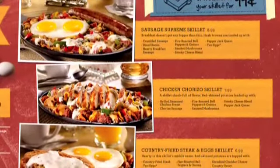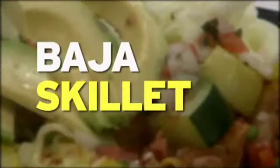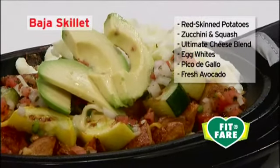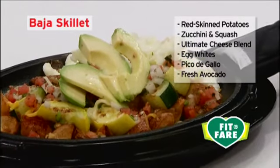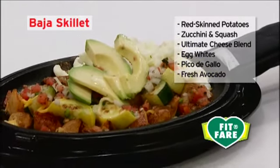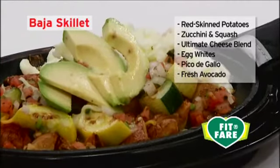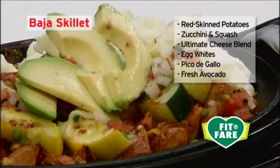In addition to build your own skillet, we have 5 signature builds that guests can choose from. The Baja skillet is a delicious meal which combines red skin potatoes with zucchini and squash, ultimate cheese blend, egg whites, pico de gallo, and fresh avocado. This dish is full of flavor, but not calories, as it qualifies as a fit fare item.